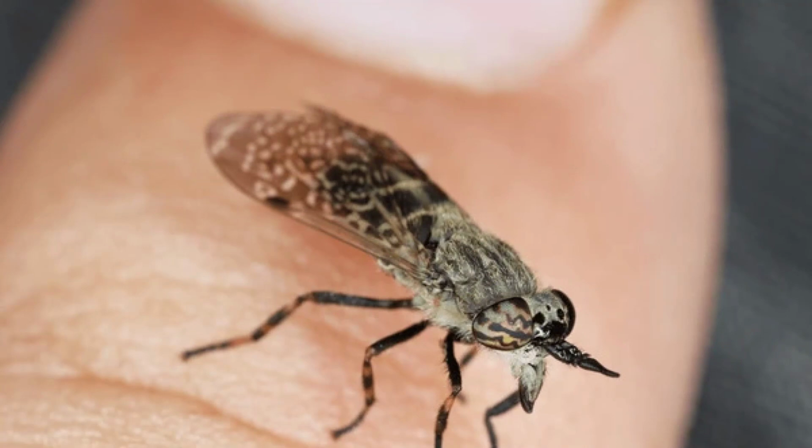Now, what do these little guys feed on? Well, you might be surprised to learn that adult gadflies don't actually feed on blood. They don't even have mouthparts for biting. Instead, their primary focus is on reproduction. So, how do they survive?